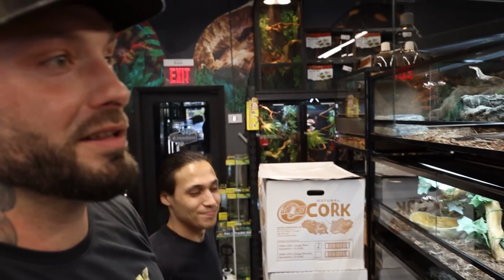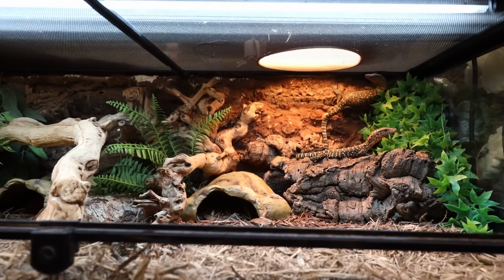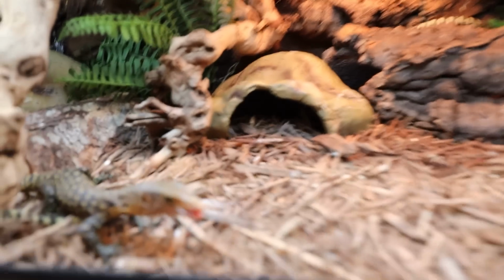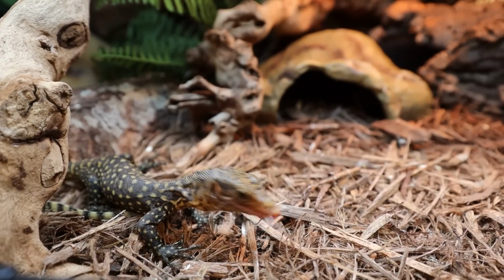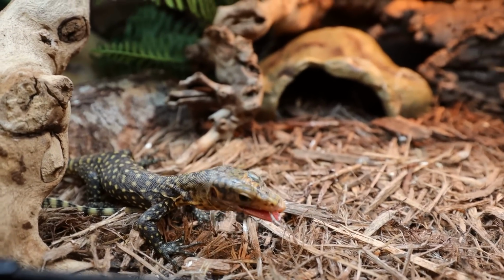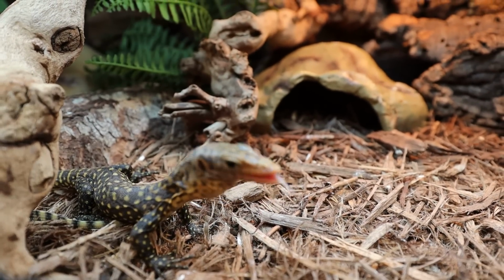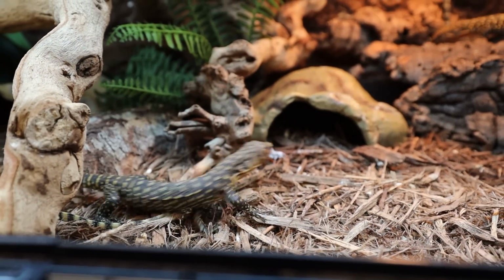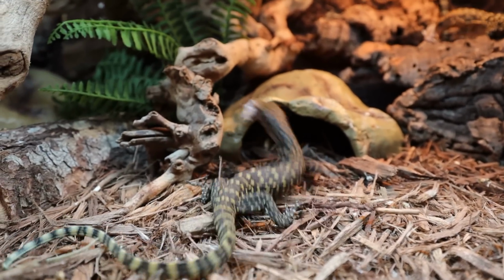He's over here taking care of everybody in the shop. Look at these guys. He's got your yellow Melinus here, or your Quince monitors, or Varanus Melinus, however you want to say it. Either way, this is one of the species that we showed you guys last time. Looks like there's a couple more added to the bunch there, but look at these guys go. Dude, like little velociraptors. So obviously Shane's dusting the crickets.